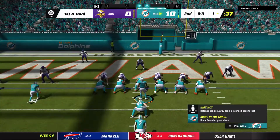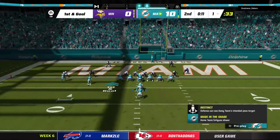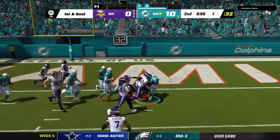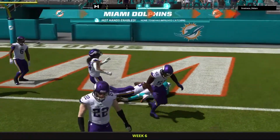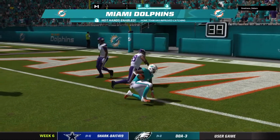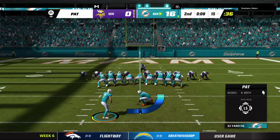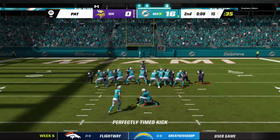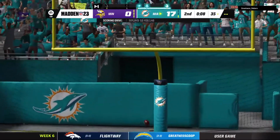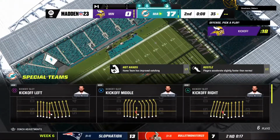Come on, set. They'll try to run with Edmonds. And he'll take this into the end zone for a Dolphins touchdown. Chase Edmonds in the final seconds of the first half. And the Dolphins will extend their lead here just before halftime. Extra point up and good by Sanders. And that makes our score 17-0.